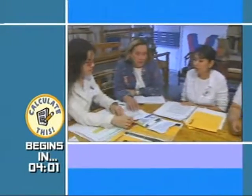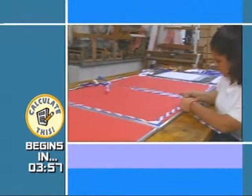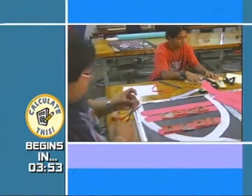Kids design a robot from scratch. They have to write an engineering document. They come up with a research paper. They have to create displays for their robot. They have to create t-shirts. And they have to motivate other students and people in the community to come out and see their robot and get them interested in robotics and engineering.